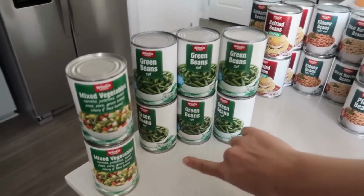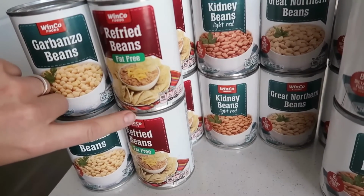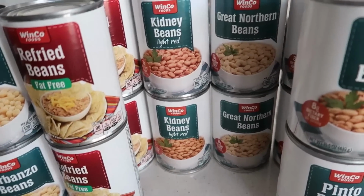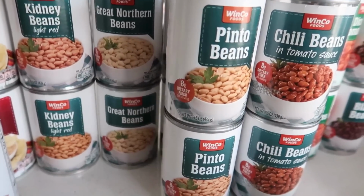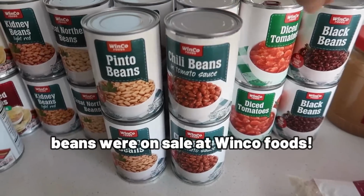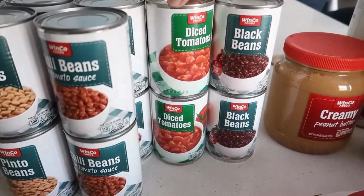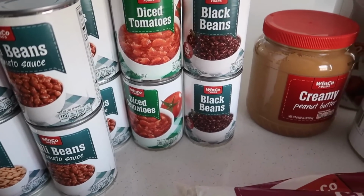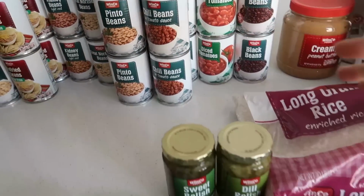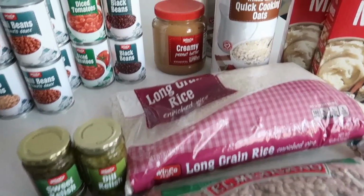Okay, 2 cans of mixed veggies, 6 cans of green beans, 2 cans of garbanzo beans, 4 cans of refried beans, 2 cans of kidney beans, 2 cans of great northern beans, 4 cans of pinto beans, 4 cans of chili beans. Side note, the ones in tomato sauce, I love, they're so good. 2 cans of diced tomatoes, 2 cans of black beans. Also, another side note, I haven't been to Winco Foods in a year. A story for another day.